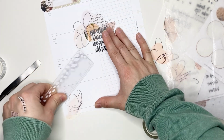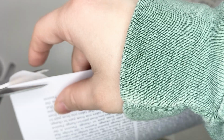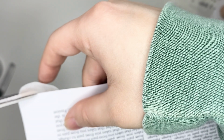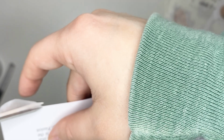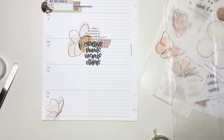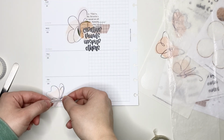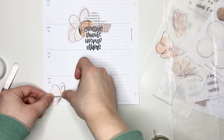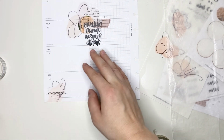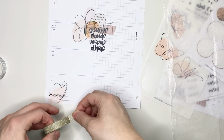So I'm putting down the butterfly sticker first, and I am cutting off the excess here. And then I'm going to put down a couple of washi tapes, but I'm not going to overlap them with that butterfly at all. I'm going to try to bridge the space between the butterfly and the washi tape with a box sticker, which is what I'm going to use to write down the meeting I have for work on Friday.